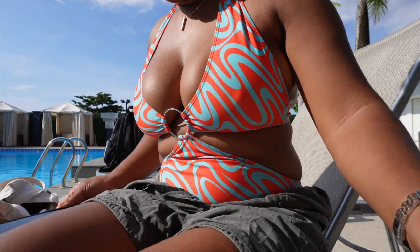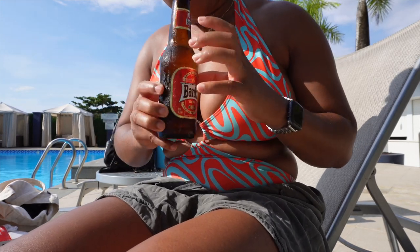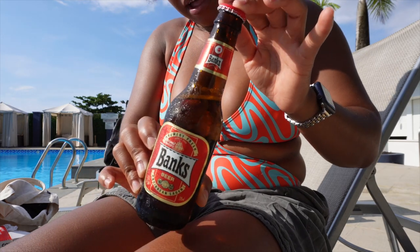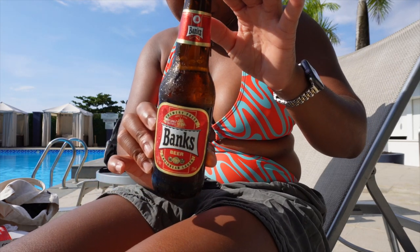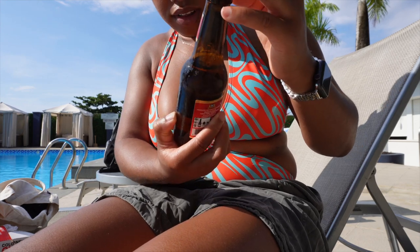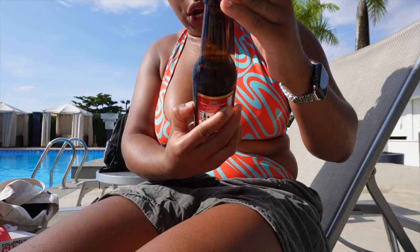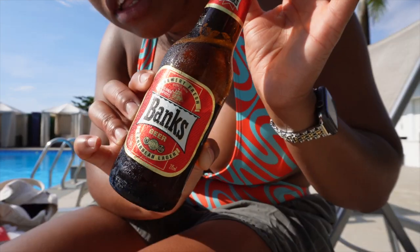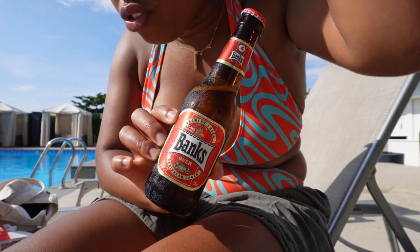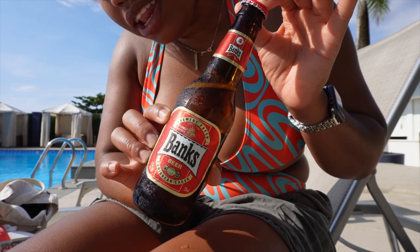Guys, I'm out by the pool. I'm gonna take some pictures for my thumbnail. And we got complimentary beers. This one is a beer from Guyana, from Georgetown. Yeah, it's called Banks Brewery Fresh Banks Caribbean Lager. So if you know this beer, I'm gonna get a better shot. In fact, I'm gonna drop a picture of the beer.